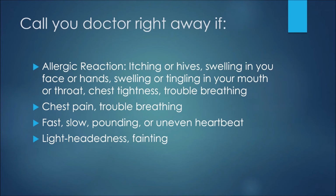The next two slides are going to go over some different side effects, and these side effects particularly, you would want to seek help from a physician or get in touch with your physician if you were to experience any of these. So allergic reaction, this could present as itching or hives, swelling in your face or hands, swelling or tingling in your mouth or throat, chest tightness, trouble breathing. Obviously, with any of these symptoms, you would want to get help right away.